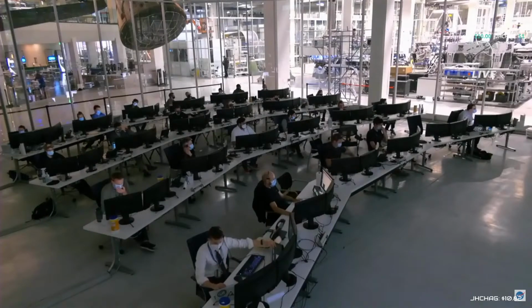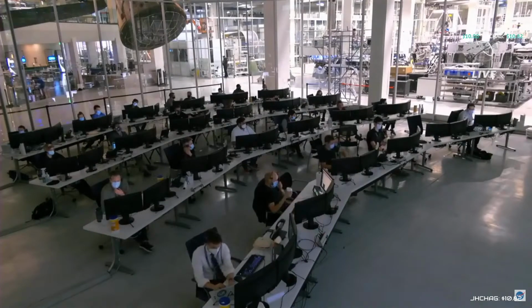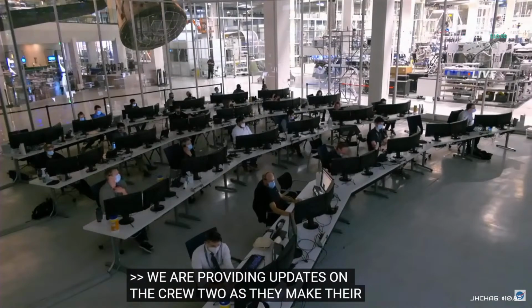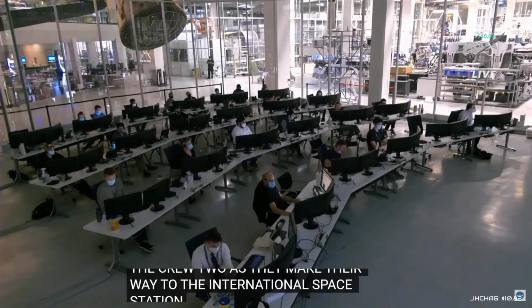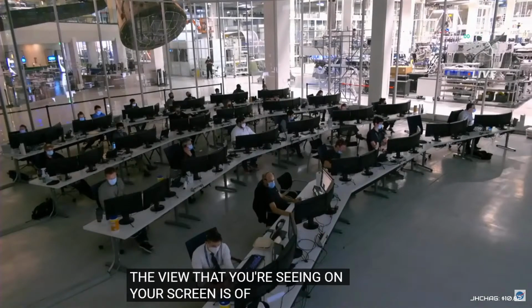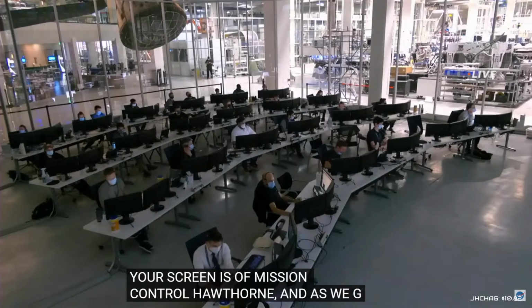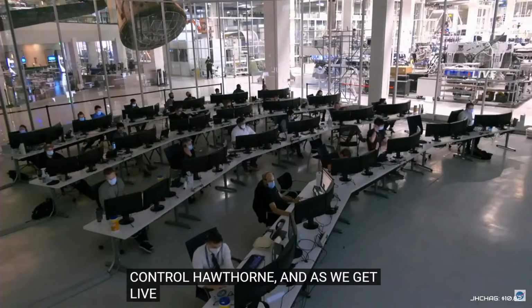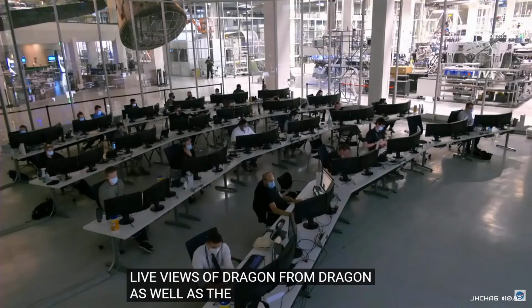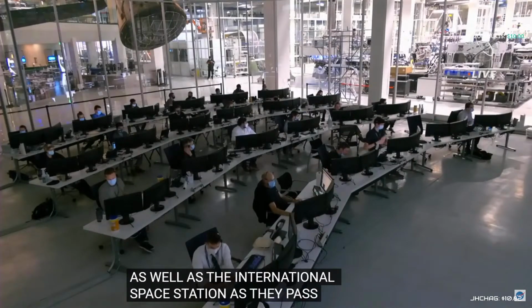If you're just now joining us, we are monitoring and providing updates on the Crew 2 as they make their way to the International Space Station. The view that you're seeing on your screen is of Mission Control Hawthorne. And as we get live views of Dragon, from Dragon as well as from the International Space Station as they pass over ground stations, we will provide those, but they will be intermittent, as you can see here.